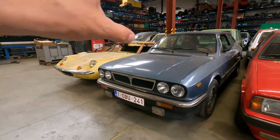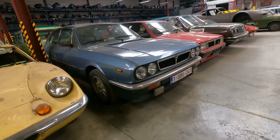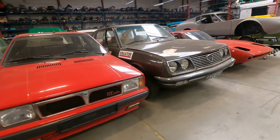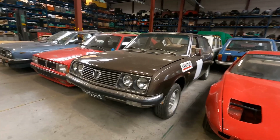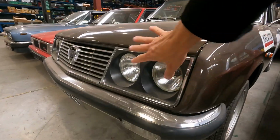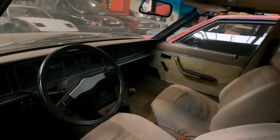So, Lancia HPE, a proper shooting brake, made in Italy by good old Lancia, Lancia Delta HF Turbo, and a better. These are exceptionally cool, and they're almost all rusted away. Love the double headlight look of this. Let's take a look inside.